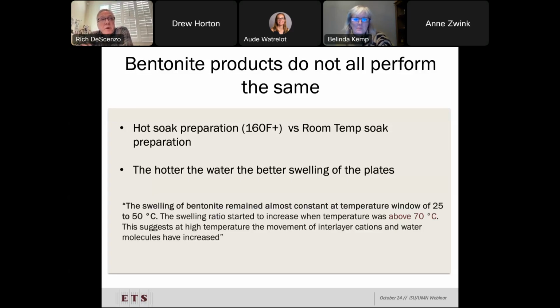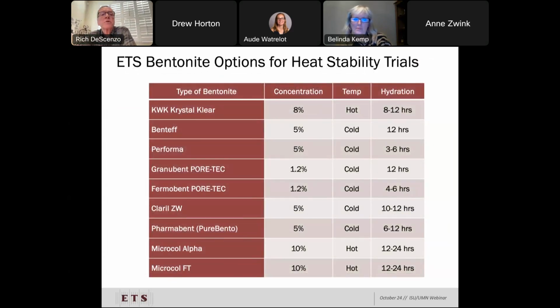There's a lot of use of bentonite in storage facilities where they don't want anything that leaks out to get into the water table, and especially in radioactive waste storage facilities. So there's a ton of literature on bentonite in those types of sciences. And this was something from a nuclear waste site article on bentonite. It basically says the swelling of bentonite remained constant from 25 to 50 C. The swelling ratio started to increase when the temperature was above 70 C. So the higher the temperature, the more movement, the more it opens up, the more negative charge spaces, the more effective it'll be. And I'll get off my high horse on bentonite there.